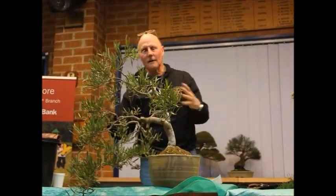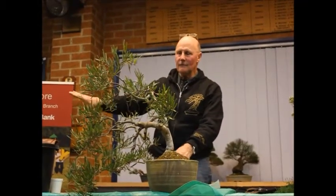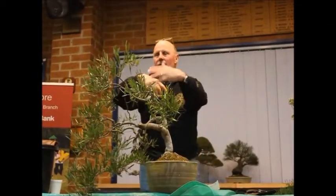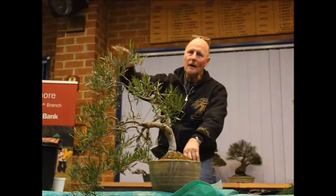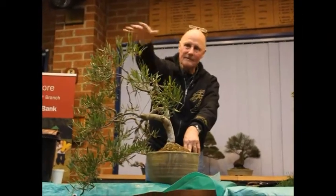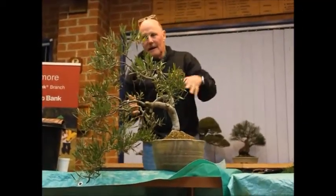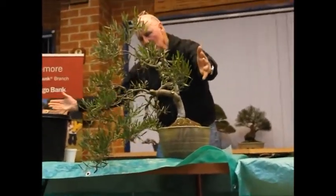I'm not saying it's wrong, I don't like it. Even if it's a formal upright tree, you need to have one side longer than the other. I think you do. So what I'm looking for in this tree, I've got flow and movement that way. I have a rounded crown eventually. Remember, this has only been shaped for 12 months, so there's still development that has to happen. But a rounded crown, asymmetric rounded triangle, so shorter this side, longer that side.